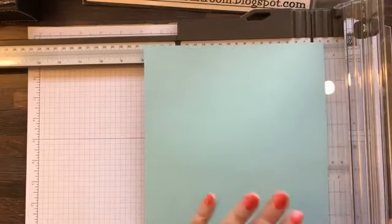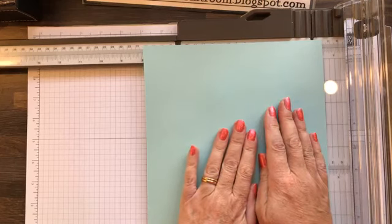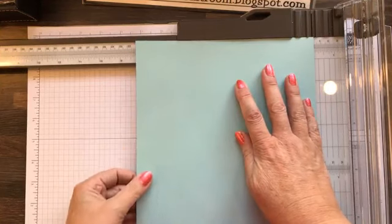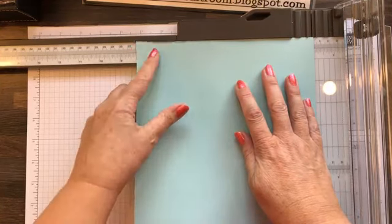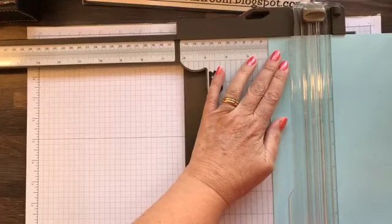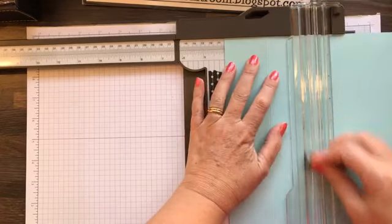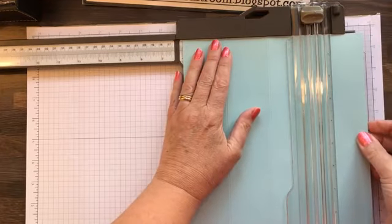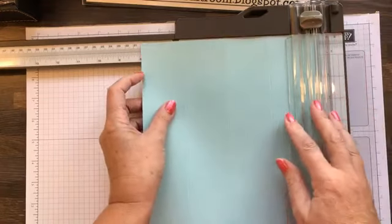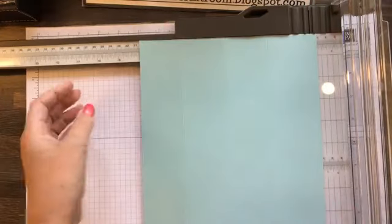So we are going to cut this. So this piece here is Pool Party, and I've cut this at 9.5 by 8.25. So you can do that out of a regular piece of cardstock wherever you are in the world. And then on that short side, we're going to score at 2 inches, 4 inches, 6 inches and 8 inches, which gives us just a little tiny fold over on this.